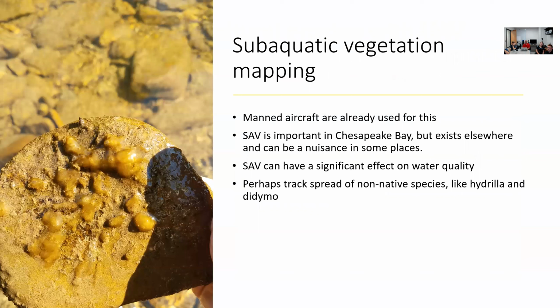And the fourth is subaquatic vegetation. This is something that I know the Maryland state government has used manned airplanes to do, for mapping their Chesapeake Bay subaquatic vegetation. It's pretty important for water quality. It can act like a filter, like a sponge for the water, both in terms of trapping sediment in the vegetation so it settles out there, and also for chemicals. They can really soak up a lot of pollution.